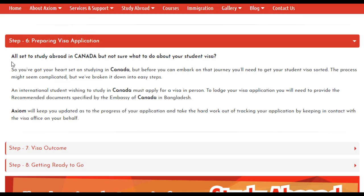Step 6. Preparing visa application. All set to study abroad in Canada but not sure what to do about your student visa? So you've got your heart set on studying in Canada, but before you can embark on that journey you'll need to get your student visa sorted. The process might seem complicated, but we've broken it down into easy steps.